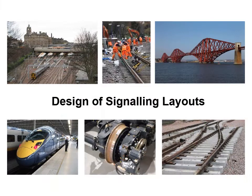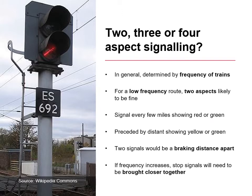So now we're going to introduce some of the design concepts for signalling layouts. So the number of aspects is determined by the frequency of the trains. For a low frequency route, two aspects is likely to be fine. A signal every few miles showing red or green, preceded by a distance signal showing yellow or green. Two signals would be a braking distance apart. If the frequency increases, stop signals will need to be brought closer together.